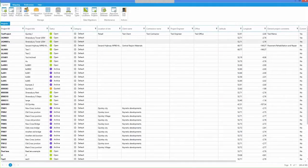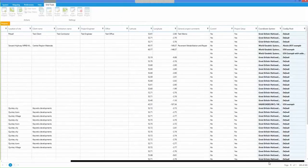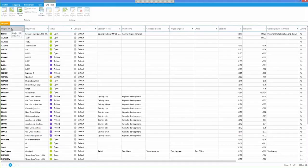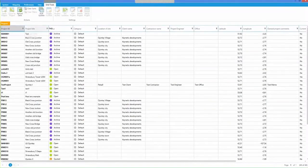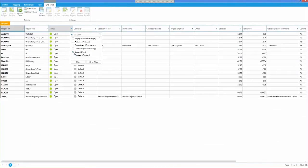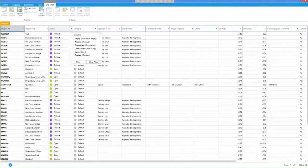As we log in, it's fully secured, so each person as they log in will have access to different projects. So I've got a data grid here which we use in the system, and I can sort, I can filter on data to find just the existing projects that we have available. So here, show me all my current open projects.